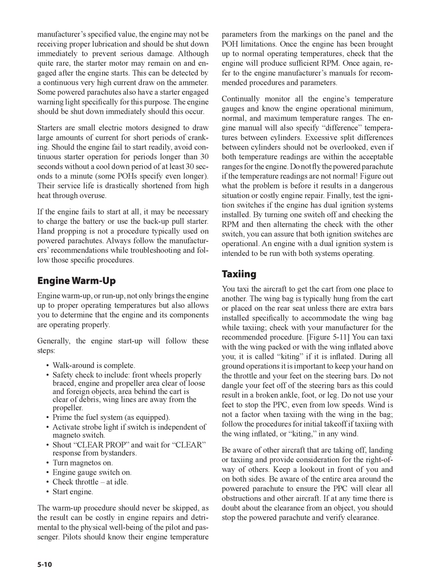Be aware of other aircraft that are taking off, landing, or taxiing, and provide consideration for the right-of-way of others. Keep a lookout in front of you and on both sides. Be aware of the entire area around the powered parachute to ensure the PPC will clear all obstructions and other aircraft.